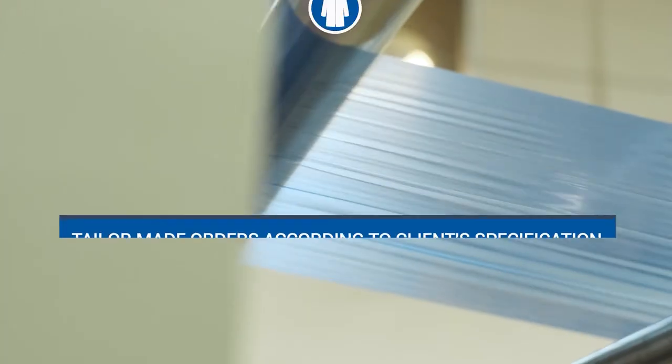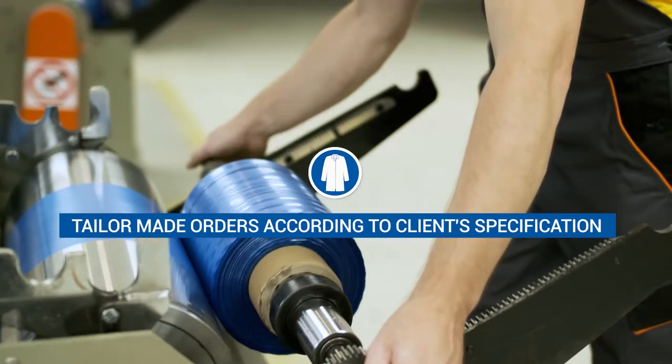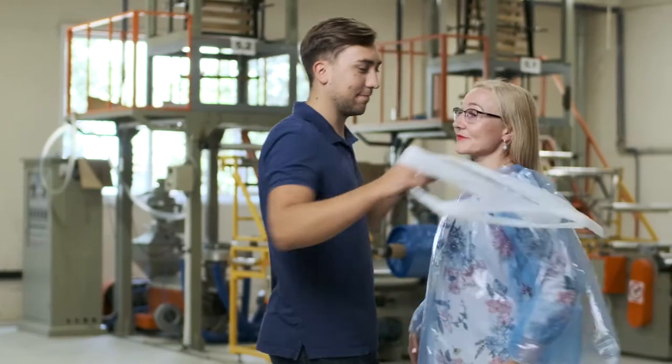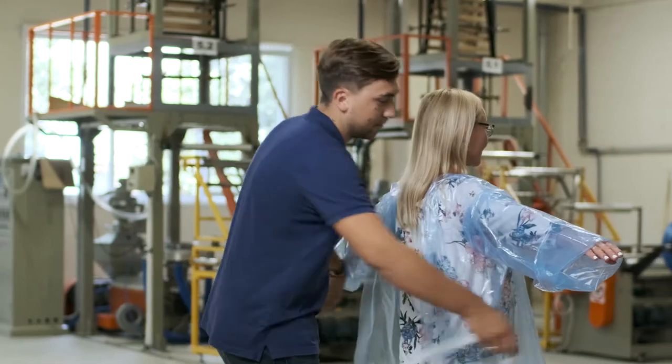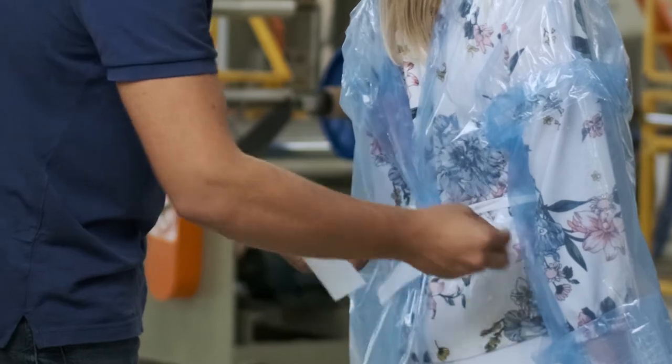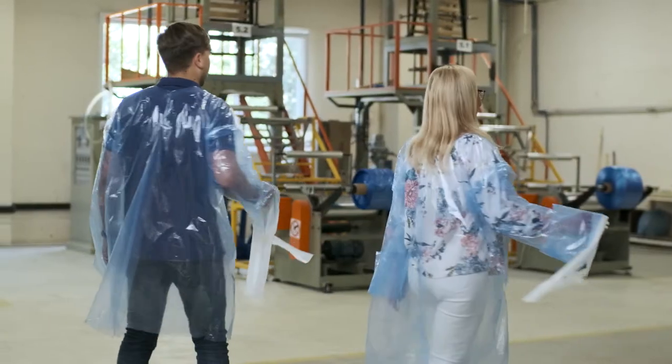We can produce tailor-made orders according to client's specification. You can have it made to fit your desired length, width, design, and choose between the most popular fully sealed model or the put-on-from-the-back model, in which the overcoat back is cut.